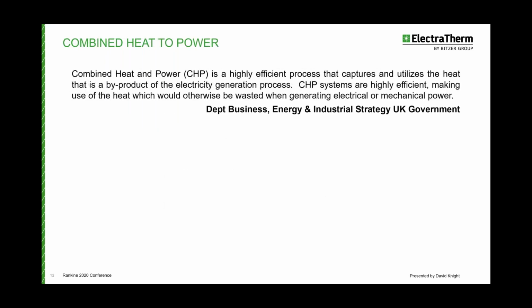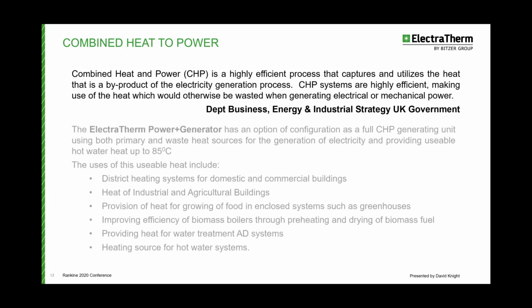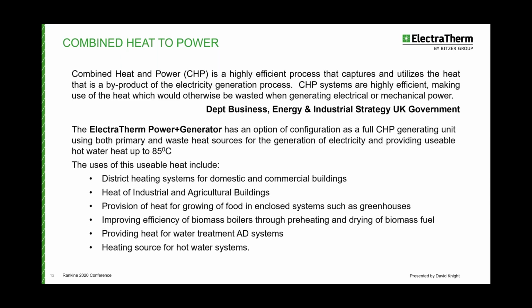Combined heat and power, as defined by the Department of Business from the UK government, is a highly efficient process that captures and utilises the heat that is a byproduct of the electricity generation process. CHP systems are highly efficient, making use of the heat which would otherwise be wasted when generating electrical or mechanical power.